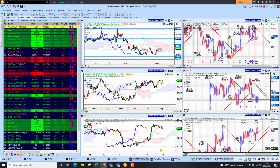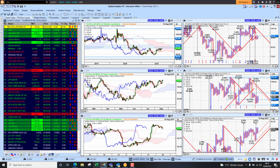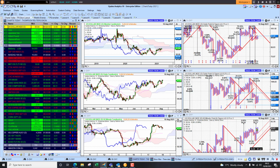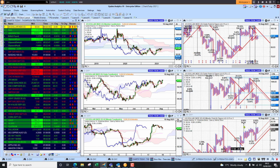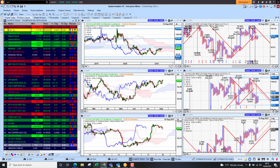This is the weekly, daily, and 60-minute charts. So the long term, medium term, and short term view of the market with the corresponding point and figure targets. But the dollar is continuing to look better, waiting for a break higher to activate this 3% upside target. We've already got 2% higher. So don't be surprised to see that dollar strength continuing.